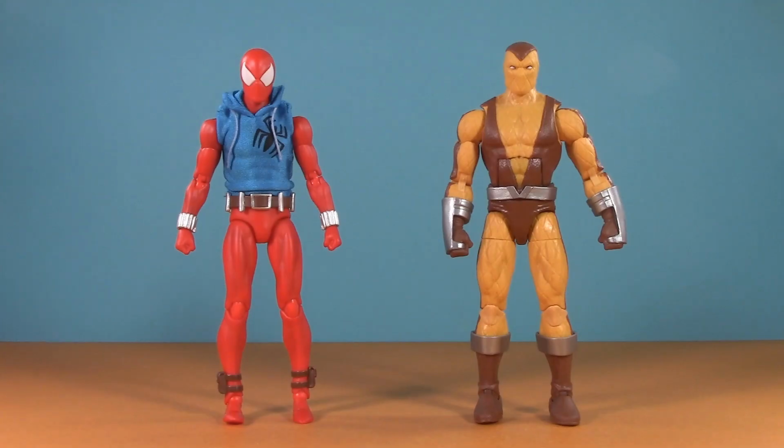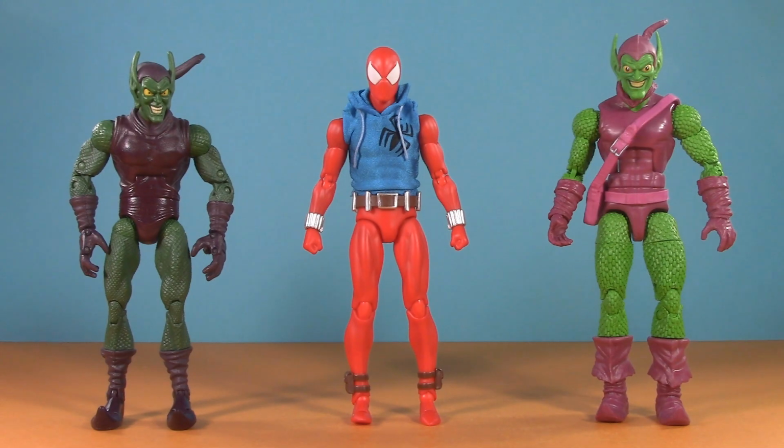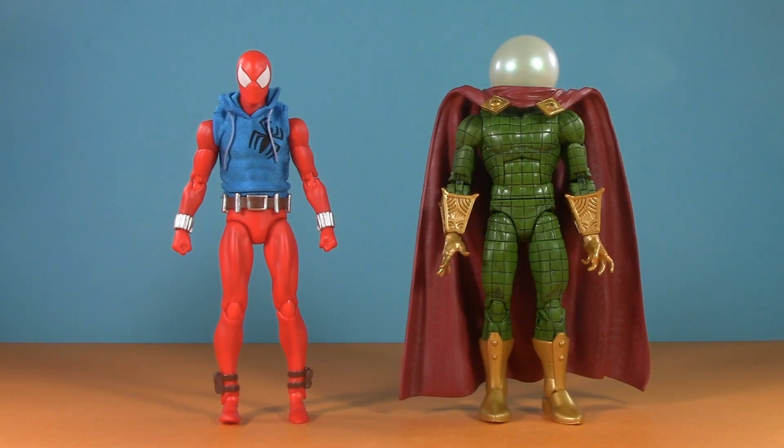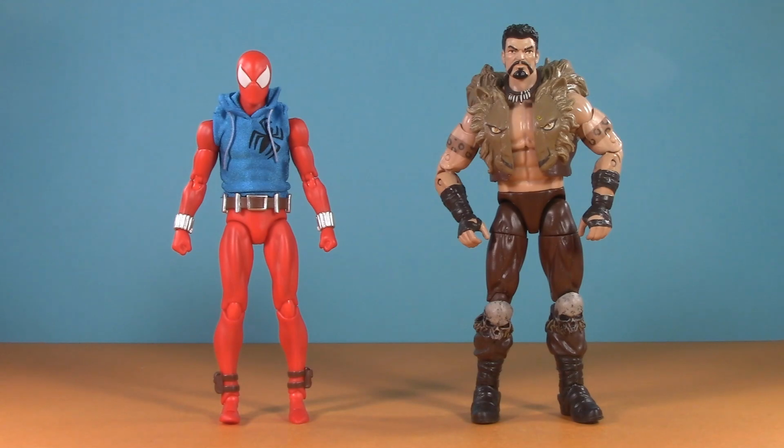Of course, where there's Black Costume Spider-Man, there's also... As for some other villains, here we have Toy Biz and Hasbro versions of the Green Goblin. This is who I really want to see MAFEX tackle. And then here we have the RetroCard Sandman, Retro Electro, Retro Mysterio, and Kraven the Hunter missing his belt and loincloth.